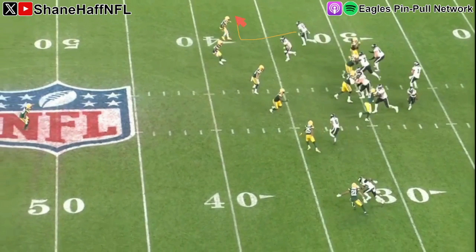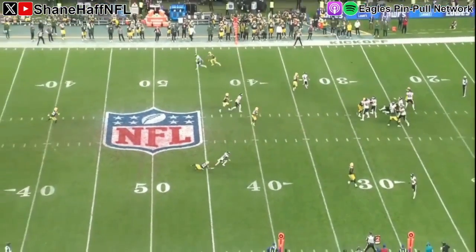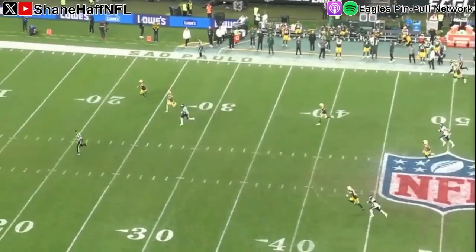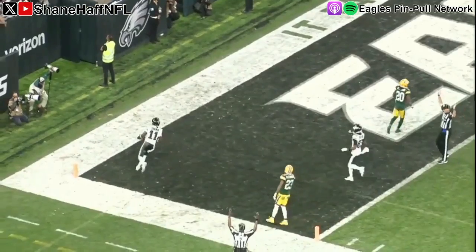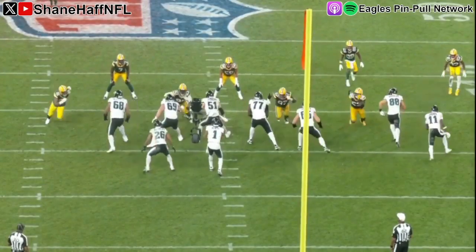And Jair Alexander doesn't. He bites on the out route, and A.J. Brown just goes flying by him. And we'll see from the back view, you can see Hurts looking at this safety, keeping him on the hash, and then he puts the ball upfield, and this is a great run after the catch. This isn't a touchdown for a lot of players. Like, this tackle should be made by the corner or the safety, and A.J. Brown's just so good after the catch. But we can watch from the back view.